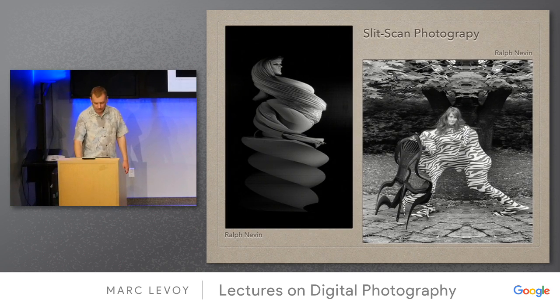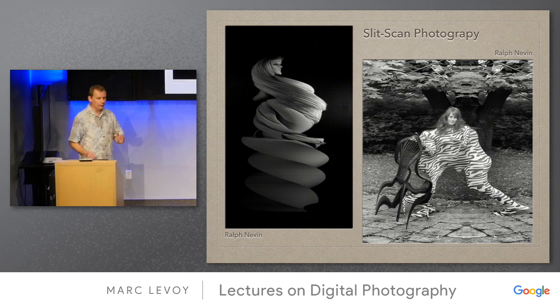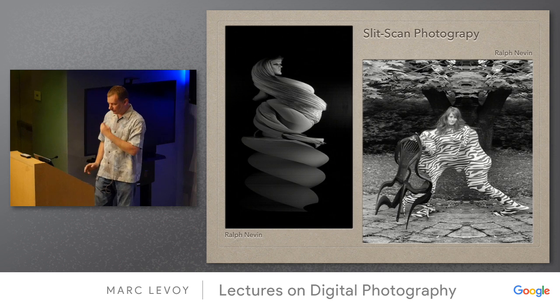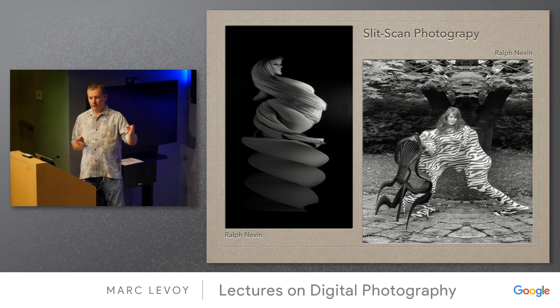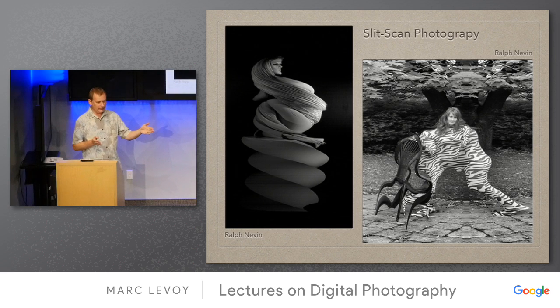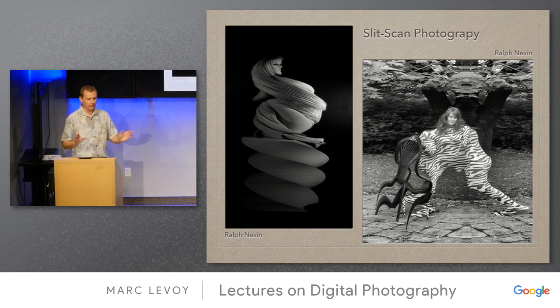So one variation on long exposure is slit scan, where not the entire image is exposed at the same time. You have a narrow slit-shaped aperture that you move across the frame over the course of a few seconds. So one end of the frame shows the world as it was a few seconds earlier than the other end of the frame. So for anything that doesn't move, you won't see any difference. It just looks like a regular exposure. But if anything moves, then it of course gets strongly distorted.